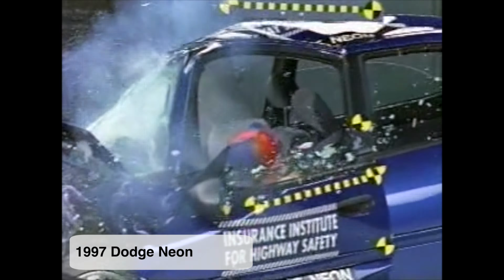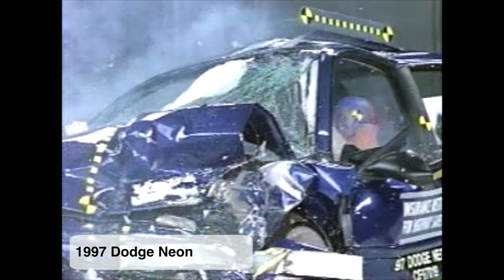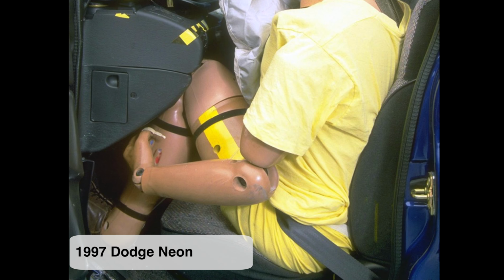The Dodge Neon has catastrophic structural collapse. This pushed the instrument panel and steering wheel back, which then struck the dummy.